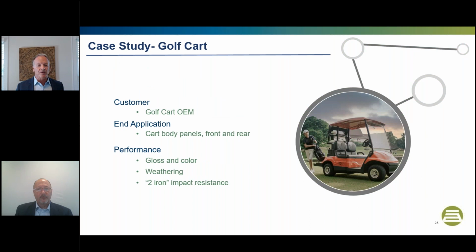Now, the next case is the full front and rear body panels on an industry-leading golf cart. So this customer had poor prior experience with attempts at molded in color. Appearance, scratch, toughness, weathering were all insufficient. They were still looking for an option with an alternative to painted parts.